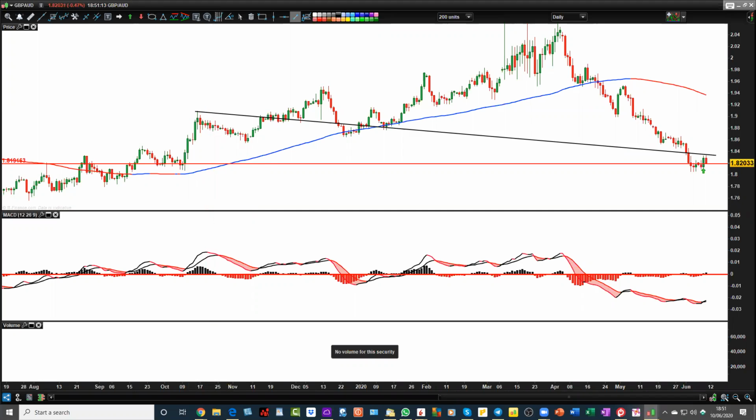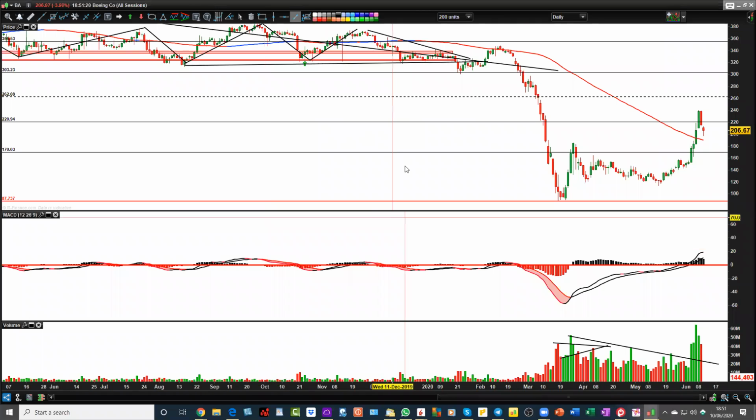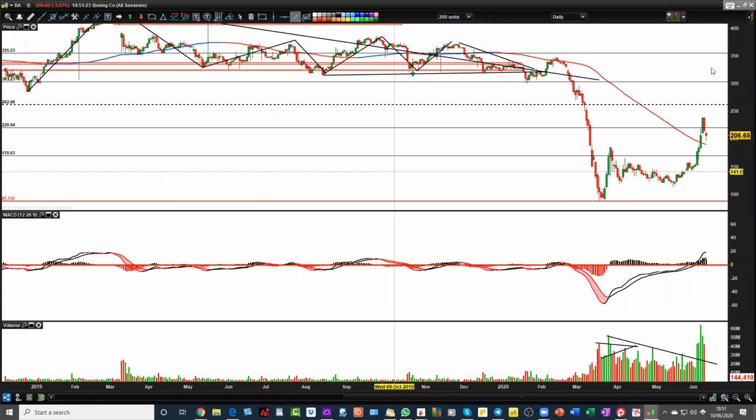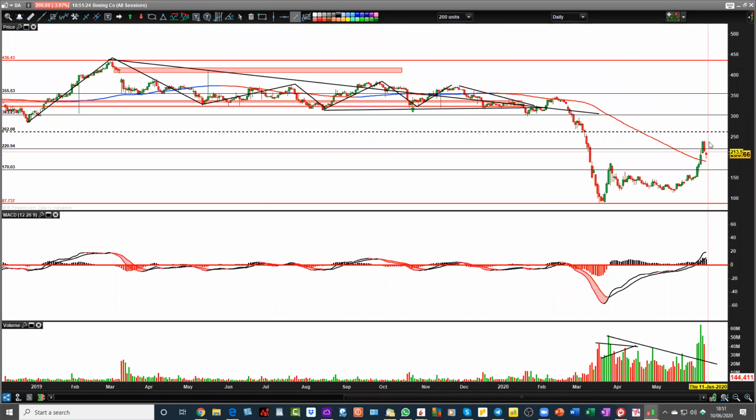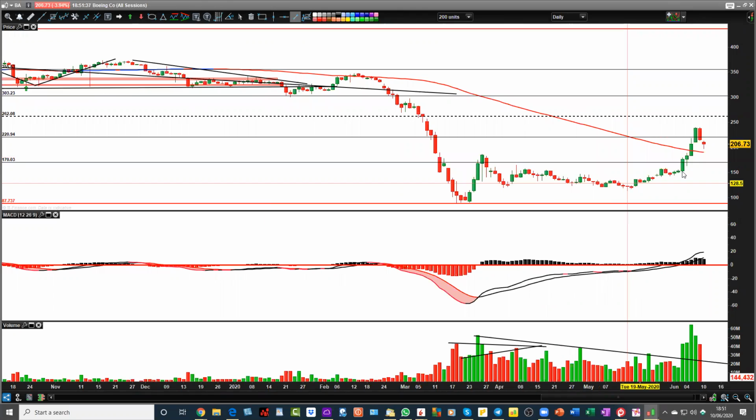Let's start with a few in the Dow. Obviously, Boeing reckons it's going to get its Max plane in the air end of this month. So that could still give us a flurry, and we could still get back up to that 260. We're above the 89-day average, so at the moment there's no sell signal in that, unless, of course, we close down here.